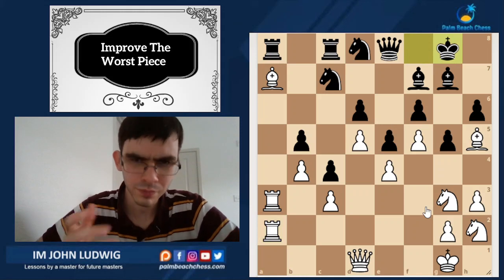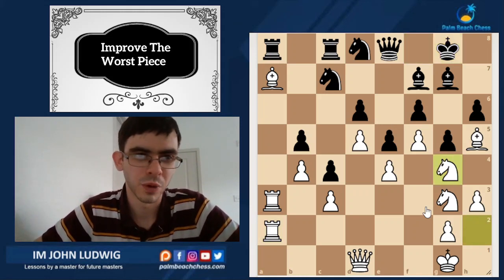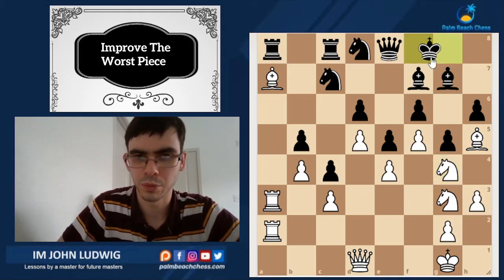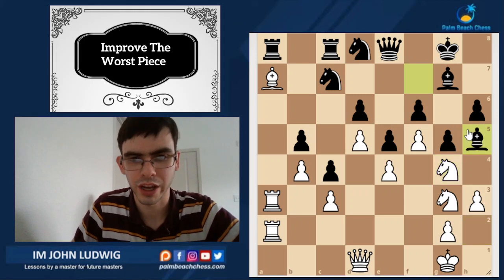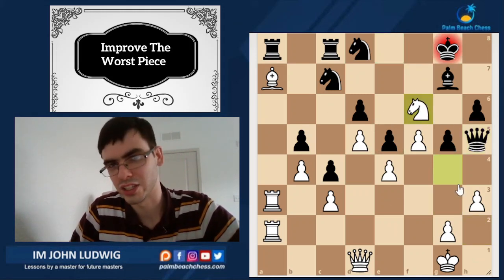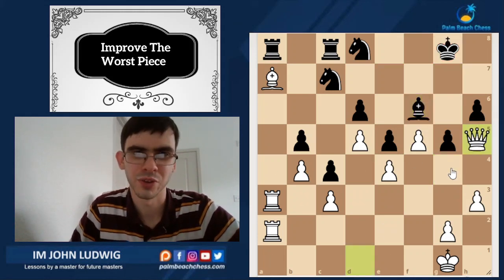And so king to g8, I mean, Unzicker has nothing to do as Black here. Knight g4, making use of a nice little tactic here. Here, Unzicker plays king f8. If bishop takes h5, trying to win the piece, knight takes h5, queen takes h5, knight takes f6 is just going to win the queen on h5. So that's not good for Black.